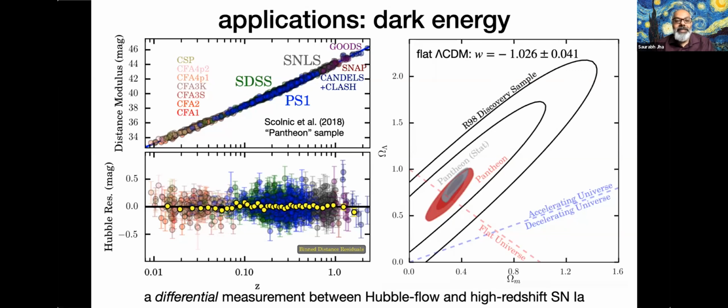And so here's a relatively recent compilation, now a few years old already, of I think about 1,200 type 1a supernovae at high redshifts, standardized in this way to show that there is dark energy in the universe and that the expansion is accelerating. And so here are the constraints compared to the original constraints way back from 1998.